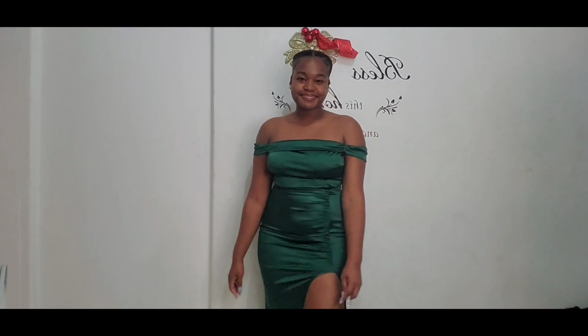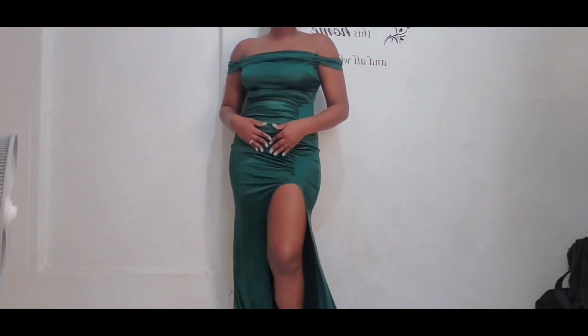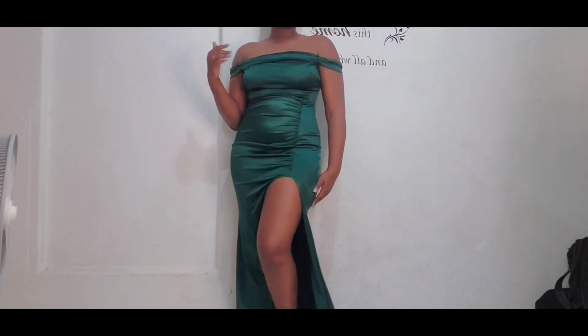For this dress, I would recommend you have nipple covers or a half bra. You're definitely going to need that, or your nipples will be pointing up, showing all over the place. So you are going to need something to cover them.